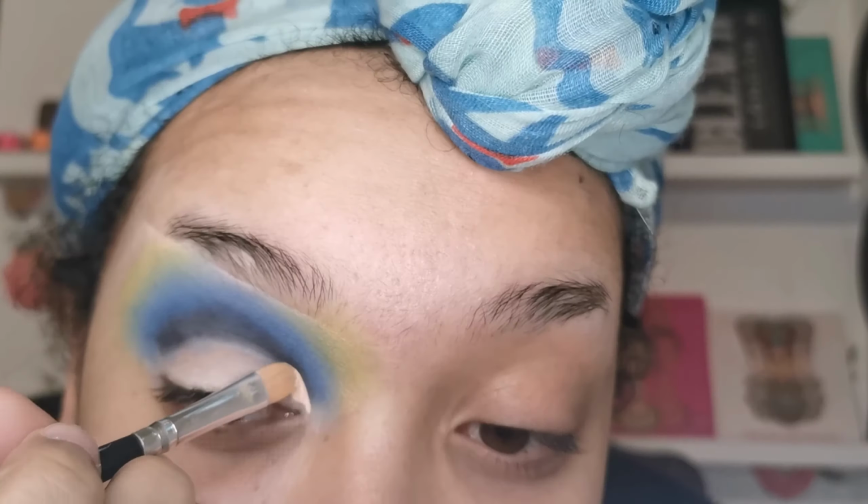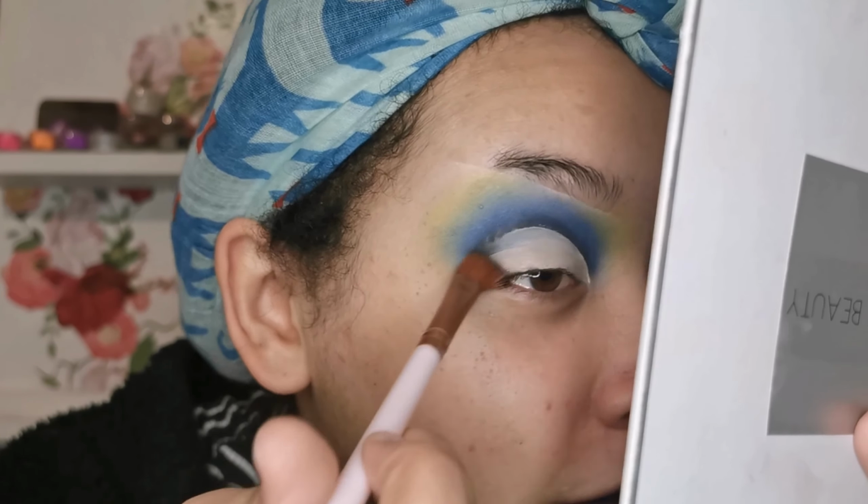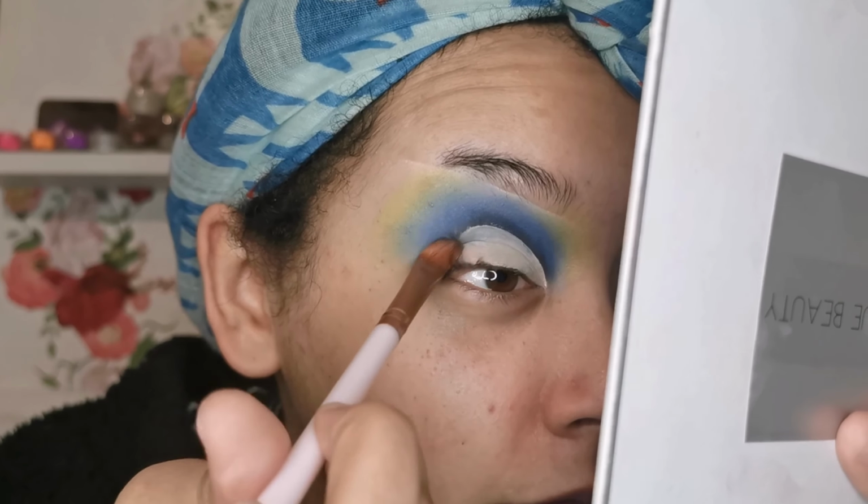I hope that's nice. So I'm going to take the P. Louise base again, and then I'm going to cut my crease. Okay, now that I've finished that, I'm going to go into this black and just put that right in the inner corner of my eyelid, ball, whatever it's bloody called.